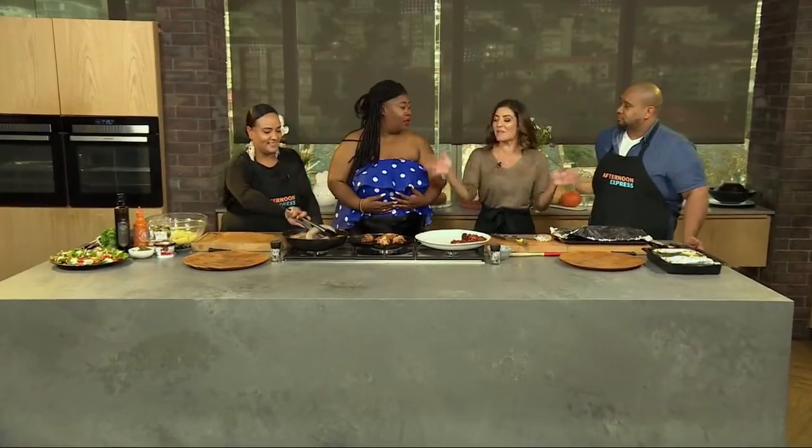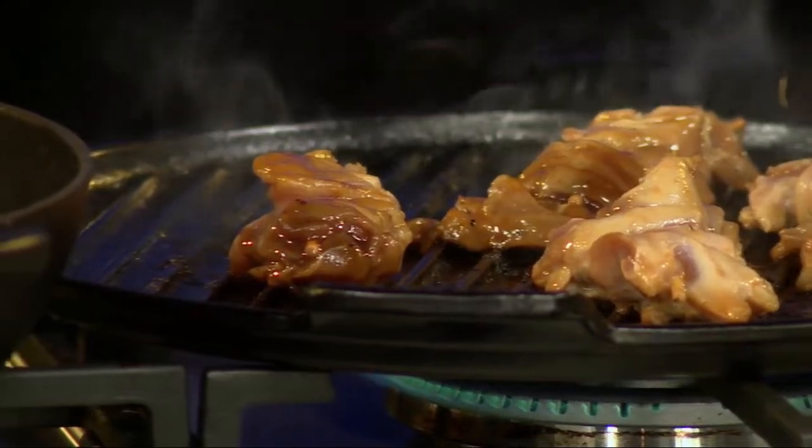And of course, we are hitting up the hottest chisanyama in town today in the loft. And we've got the fabulous Nomsa Buthelezi with us. Yes. And of course, we are braaing. We've got lamb, we've got sausage, we've got sausages.